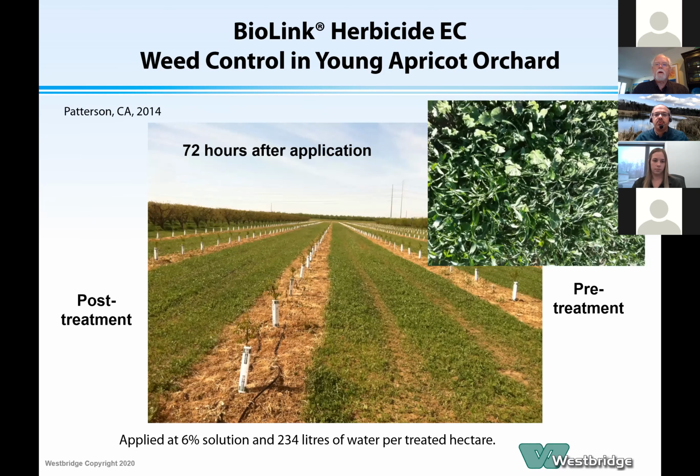So this is an apricot orchard. This is 72 hours after application. The box up in the right-hand corner shows you the weed profile before treatment. And this is after treatment. And so this is a 6% solution and 234 liters of water per hectare. So we have nice burn back on this. Notice that we have sleeves around the trees because these are young and were just planted. If we didn't have those, it would have caused some phytotoxicity on them.